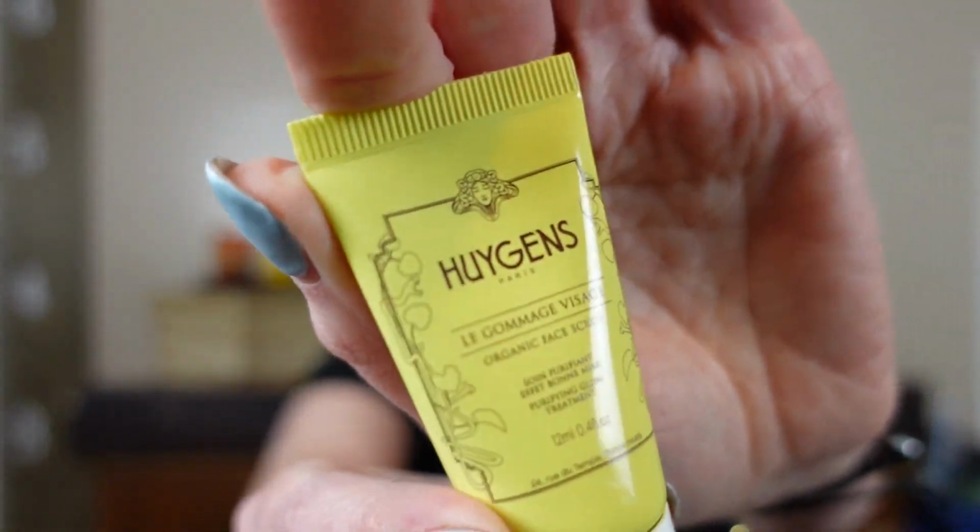Our next thing has got to be a deluxe trial. It is Hugen's Paris Le Gommage Visage. I don't know if that just means organic face scrub. Okay, so this is an exfoliating cream with rice powder to exfoliate. And I don't generally like facial exfoliants with stuff in them to physically exfoliate your face, but rice powder seems really gentle. They use rice powder a lot for setting powder, so that could be really, oh! It came out way faster than I thought.